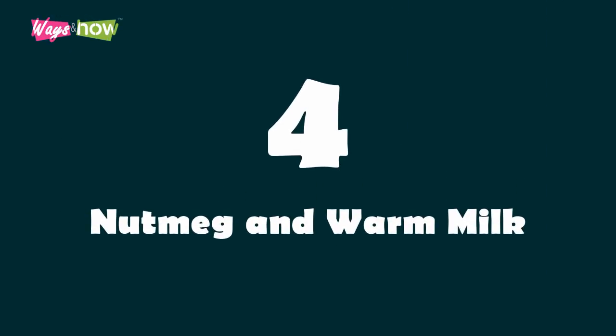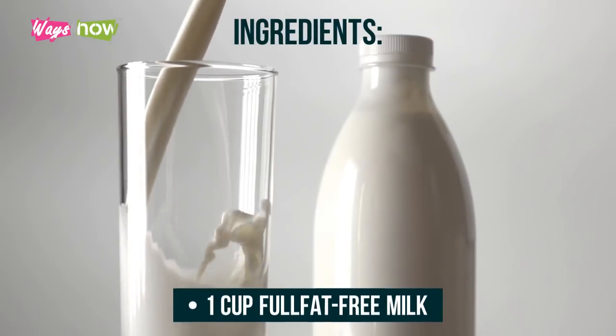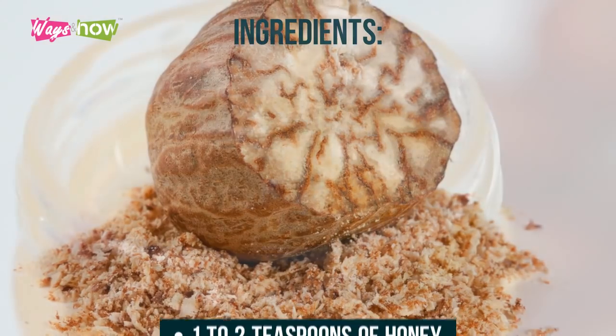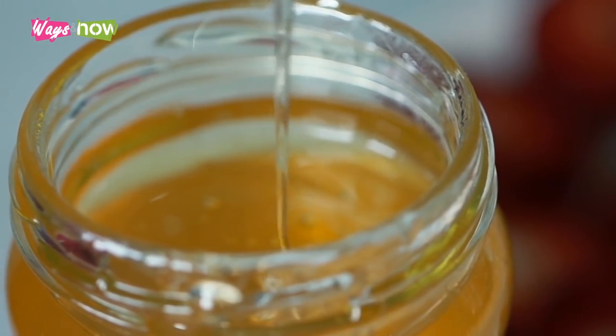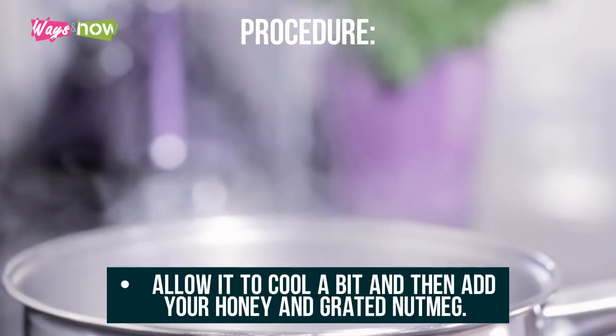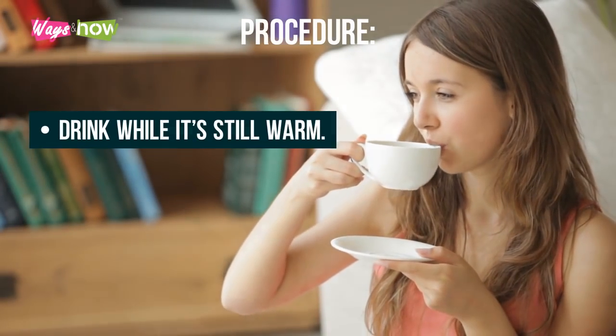4. Nutmeg and warm milk. Ingredients: 1 cup fat-free milk, pinch of nutmeg, grated, 1 to 2 teaspoons of honey. Procedure: heat the milk. Allow it to cool a bit and then add your honey and grated nutmeg. Drink while it's still warm.